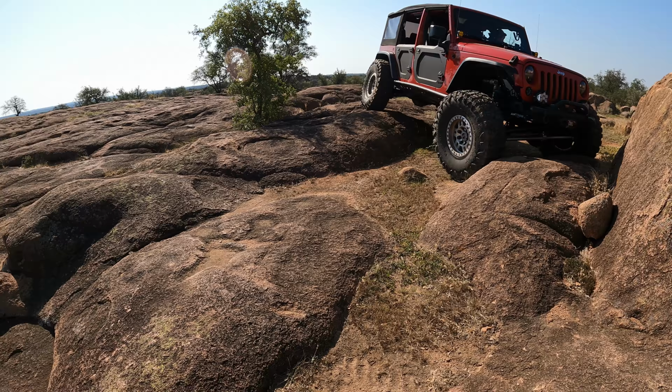So the first obstacle is pretty easy. Luckily, there's so much grip out here. We're gonna see if the JT can do it. Probably gonna take a little bit different of a line. I don't know which way she's going.